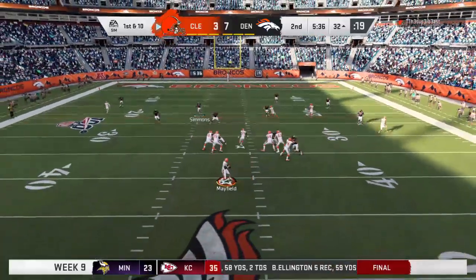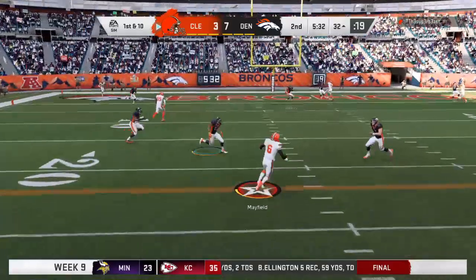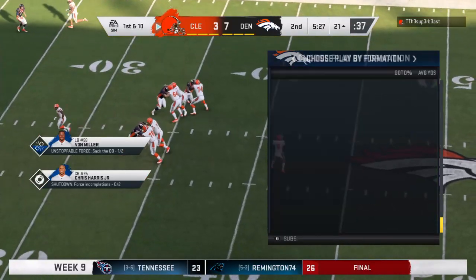It's 1st and 10. Mayfield now dancing to his left. And he'll slide down to avoid the contact. 12 more yards there and another 1st down.